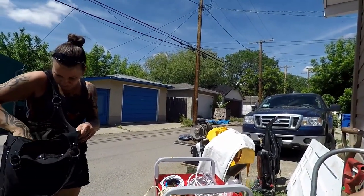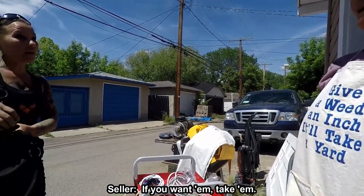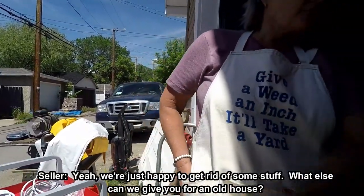What about your doors there? If you want them, take them. Oh really? For free? Yeah. Okay. We'll throw them in the back of the truck. Thank you. Oh, that's great. Yeah, we're just happy to get rid of some stuff.